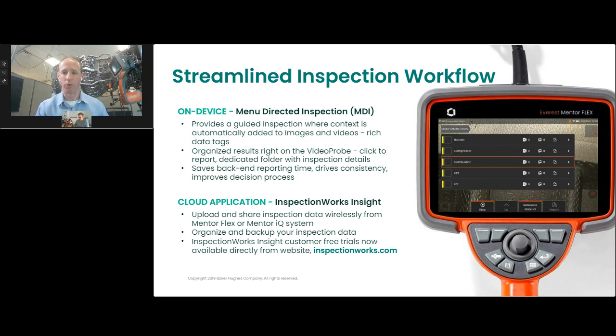So if you think about it, let's say you're doing a full engine inspection, maybe a front to back, it's 8 to 12 hours, you're generating all this data, you're capturing hundreds of images possibly, videos, measurements. What do you do with all that? Well, if you want to create a report, you could go back to your office and sit there for a few hours and load images into a Word document. But with MDI, if you just hit the report button, it's going to do all that for you and put it into a nice report.